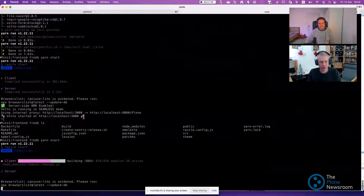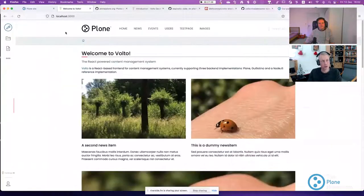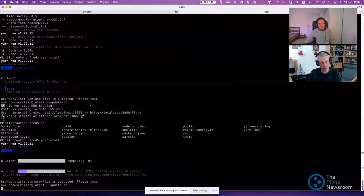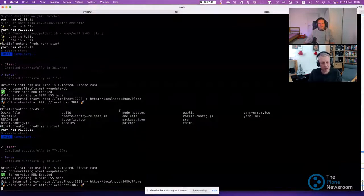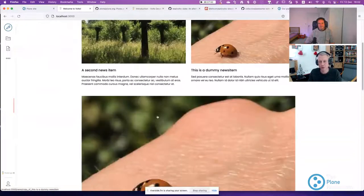And of course, this is not the back end with all the content from Philip. This is just an empty setup. But you can use this very nicely for yourself if you want to experiment a bit with Volto. So here is the Volto front end, and as you can see, you're not done yet. You're still running. So it's a very nice way to demonstrate and look at what Volto has to offer.